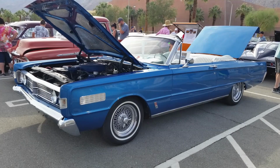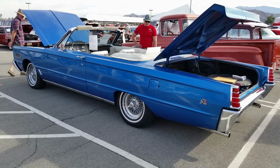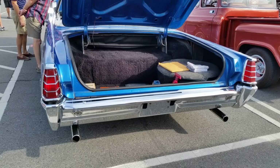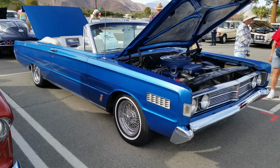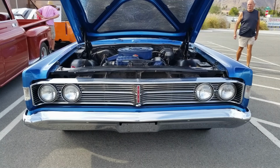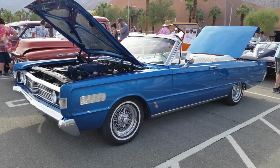Number 14 is this great-looking 1966 Mercury Super Marauder S55 convertible, one of 669 made in 1966. Had the 428 police interceptor motor in it, 345 horsepower.